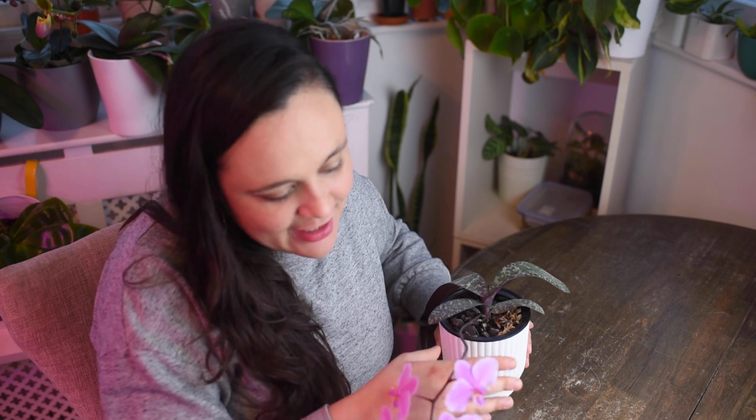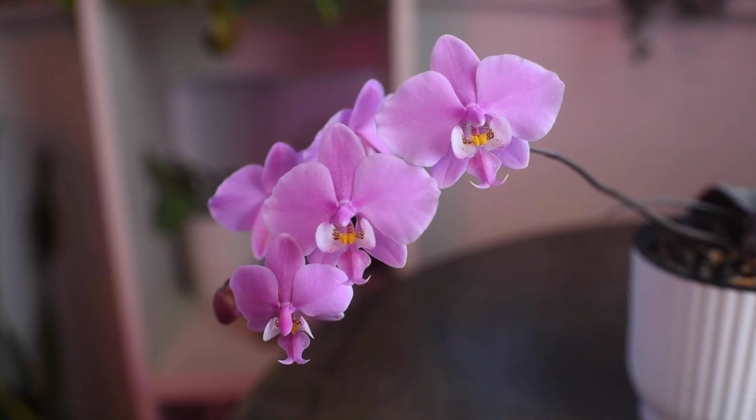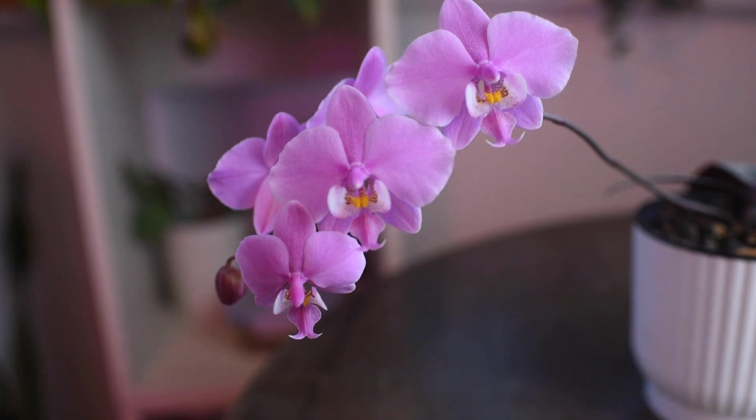That's why I think, although it is a species, if you have never experimented with species and you love Phalaenopsis, you should go for this one, because it's very adaptable and very easy for you to grow inside your place. And it's beautiful, really beautiful. I'm so in love with this. And I still have one bloom here to open.